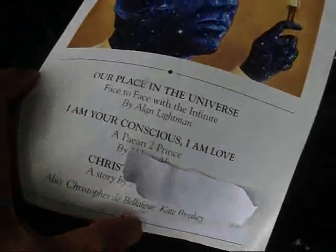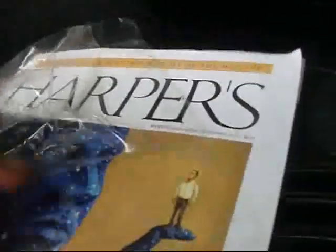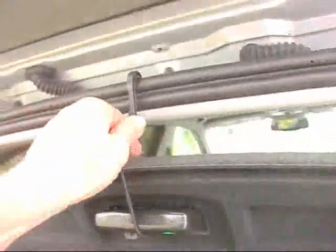Harper's. Our Place in the Universe. Rivka Galchen, an economic history of the Messiah. I've never read Harper's magazine. Got some kind of gizmo here. Must be the netting that goes across the top. Security netting. Or security something so you can't see what you're hiding. Speakers. Spare tire made in China. Jack. Unhook.